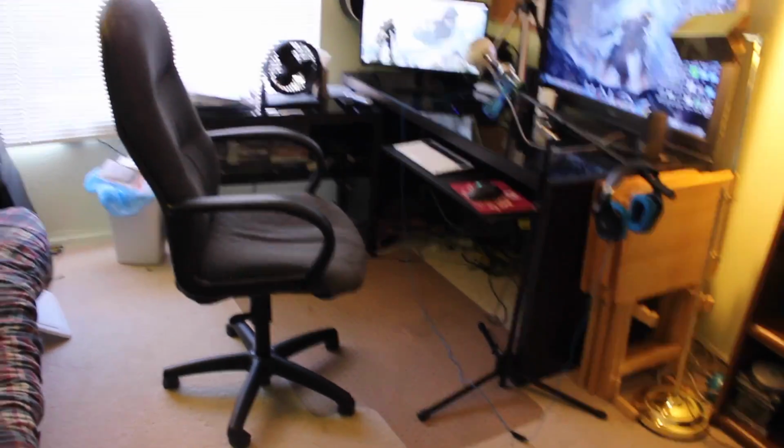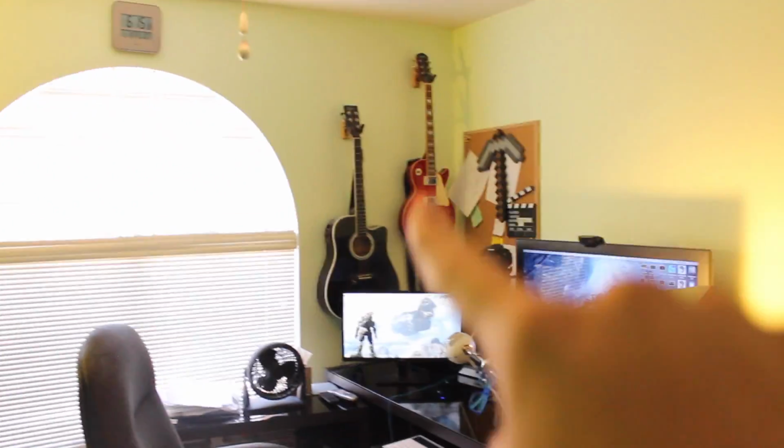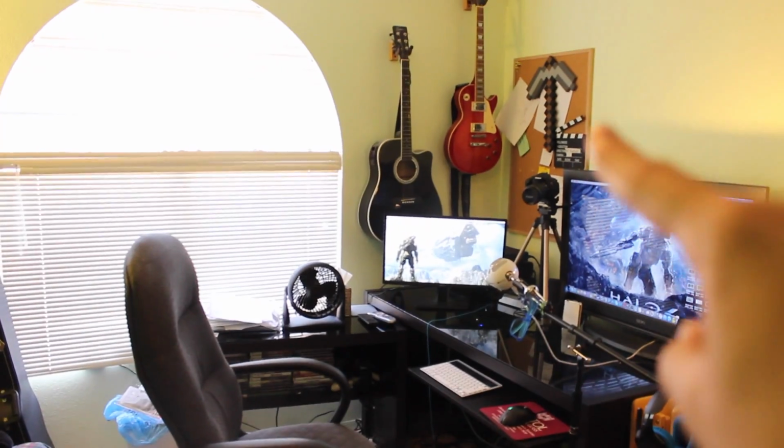I got a cable mess under my desk. Tray tables, light, and a fan. Clock, board, lights. Board has a pickaxe. Woo! This is actually really fun. And my clapperboard. Yeah, that's pretty much it for the office too.